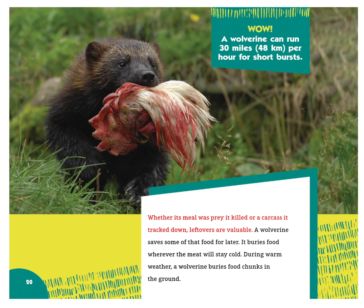Whether its meal was prey it killed or a carcass it tracked down, leftovers are valuable. A wolverine saves some of that food for later. It buries food wherever the meat will stay cold. During warm weather, a wolverine buries food chunks in the ground. Wow! A wolverine can run 30 miles, 48 kilometers per hour for short bursts.